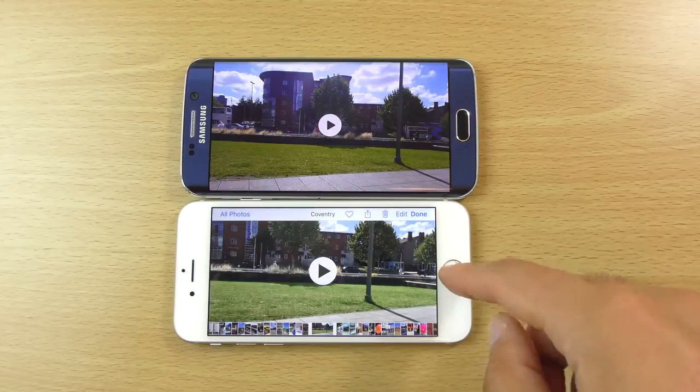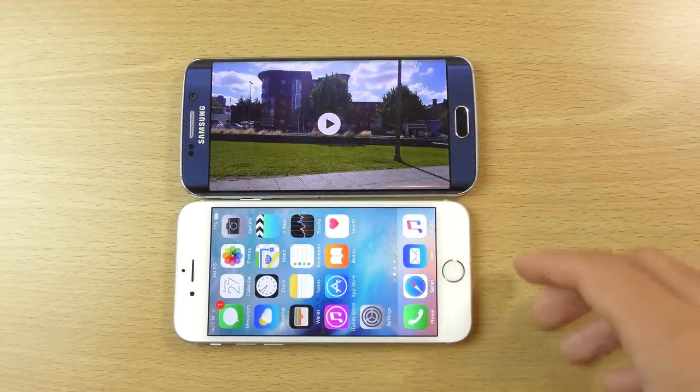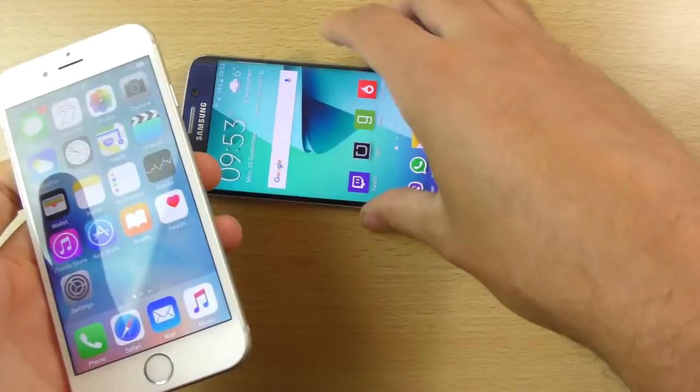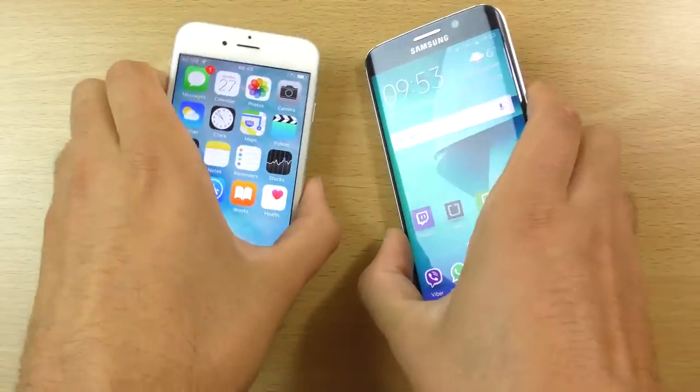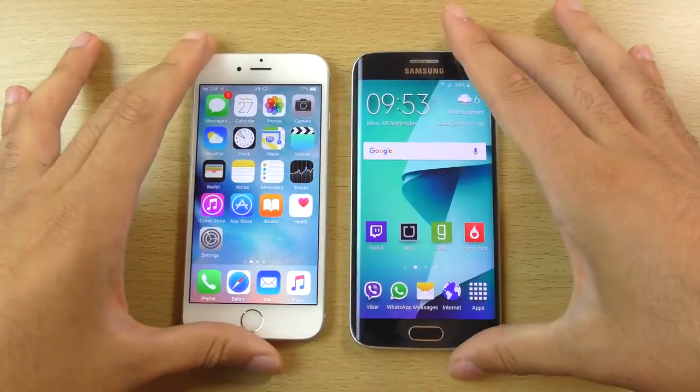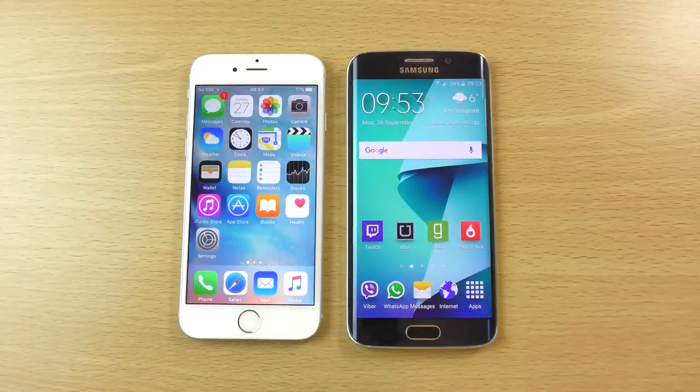Again, the S6 Edge seems to be able to focus a little bit more than the iPhone, so a little bit of improvement could be had there. But wow, I'm just so impressed here with the iPhone 6S in terms of the raw performance of that A9 chip. I will be doing some benchmark videos, so do stay tuned for that, so you can see the raw performance against some flagship Android phones.